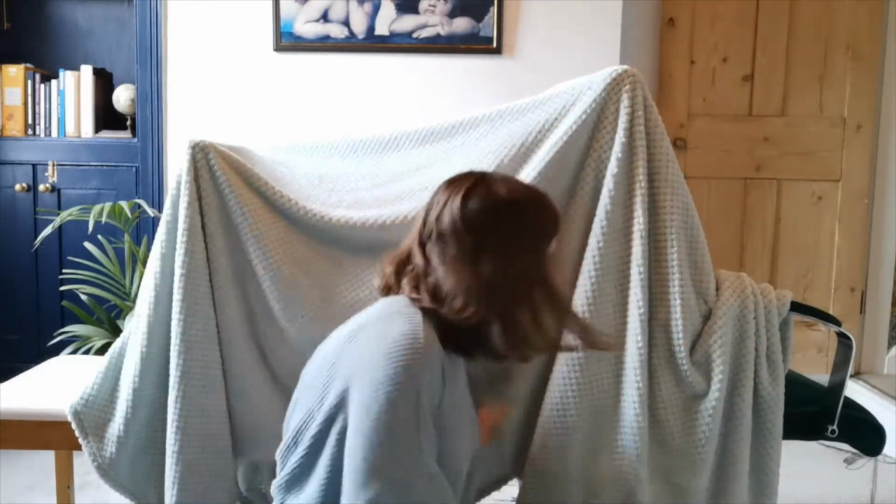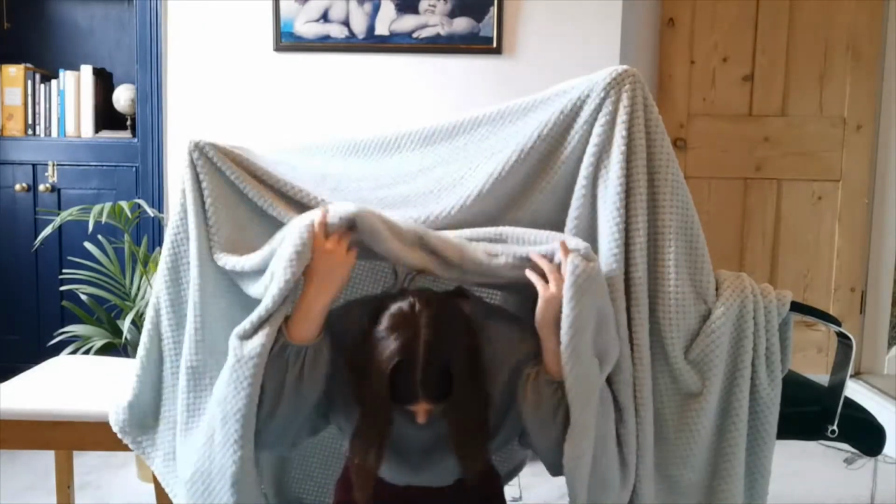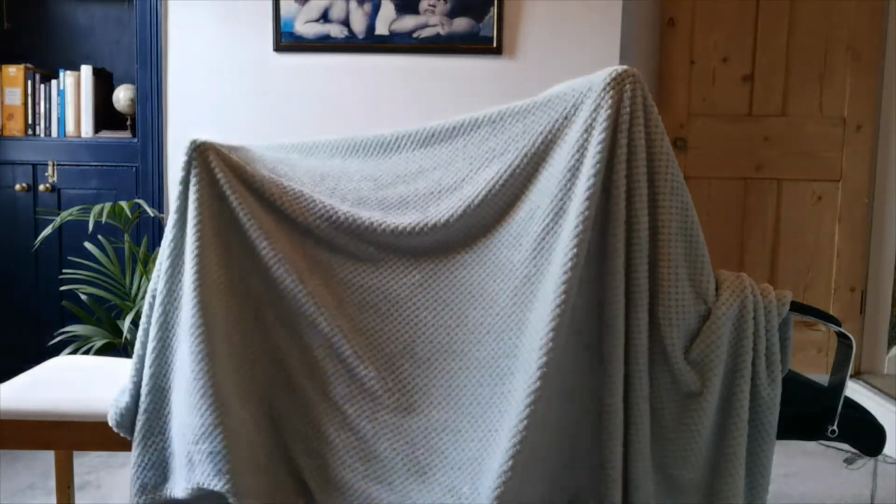Okay, so game number 1. As you can see behind me, I have created a very cool looking den. Now it's really easy to do, but you might need some help. You just take 2 chairs that you've got in your house, throw a blanket over it, and it becomes a really fun den that you can get right in if you want to, or stay outside. Now, this works for Little Red Riding Hood in lots of different ways.